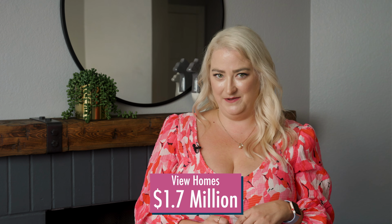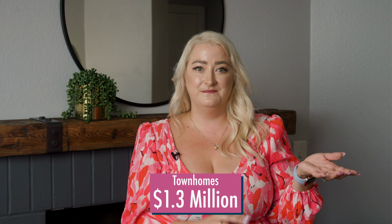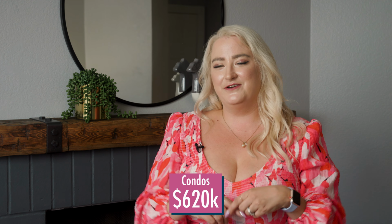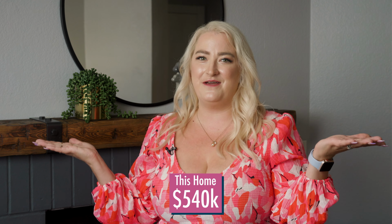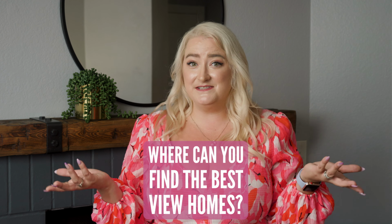Let's chat about what it costs to buy a home in Queen Anne. View homes on average will cost you about $1.7 million. A single family home in the Queen Anne area will cost you about $1.5 million on average. Buying a townhome in Queen Anne is about $1.3 million on average. And condos in Queen Anne will typically cost you about $620,000. Luckily for you, the price of this fabulous home is only $540,000.